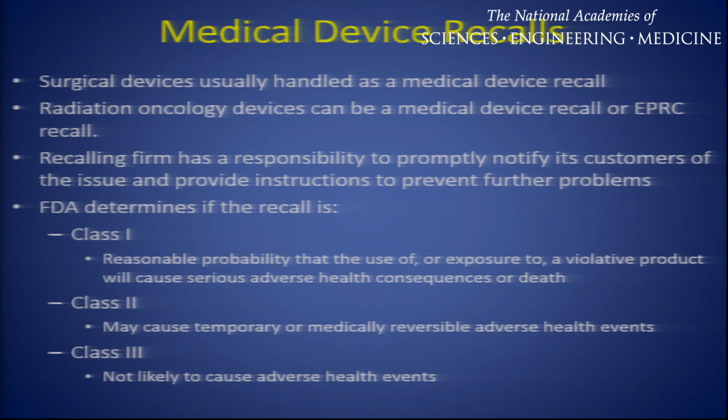So surgical devices are usually handled as medical device recall. Radiation oncology devices can be handled as a medical device recall or an EPRC recall. The medical device recalling firm has a responsibility to promptly notify its customers of the issues and provide instructions to prevent further problems. FDA can determine if the recall is class 1. In a class 1 recall, there's a reasonable probability that the use of or exposure to a violative product will cause serious adverse health consequences or death. Class 2 may cause temporary or medically reversible adverse health events. Class 3, not likely to cause adverse health events.